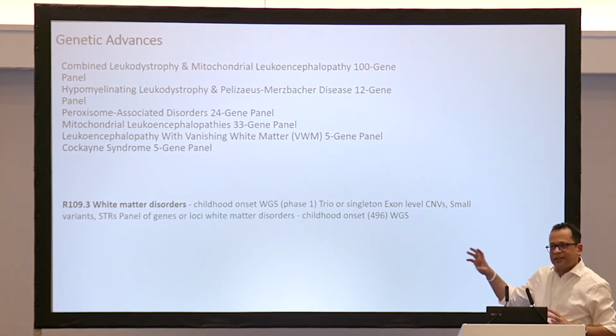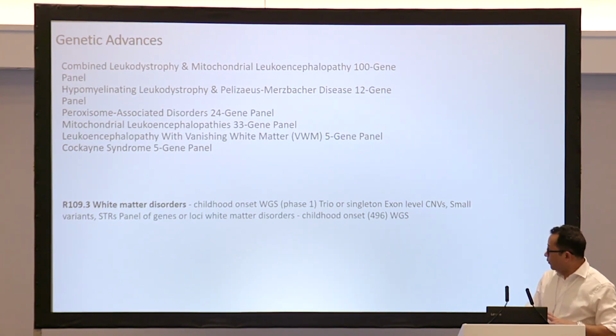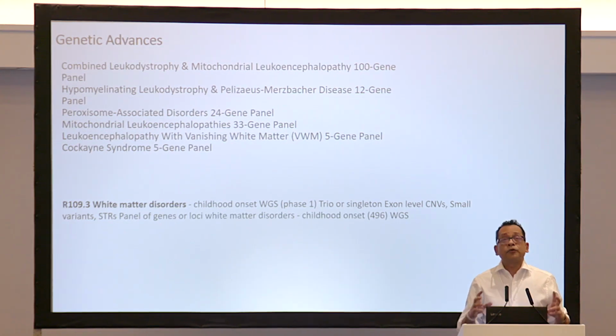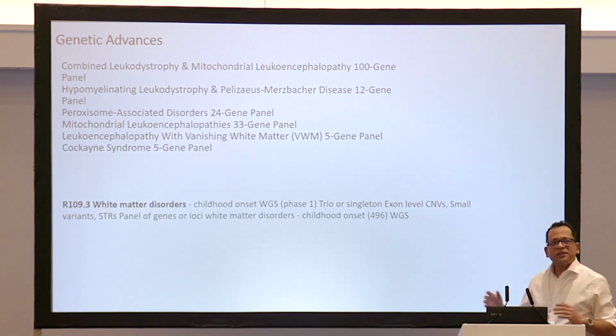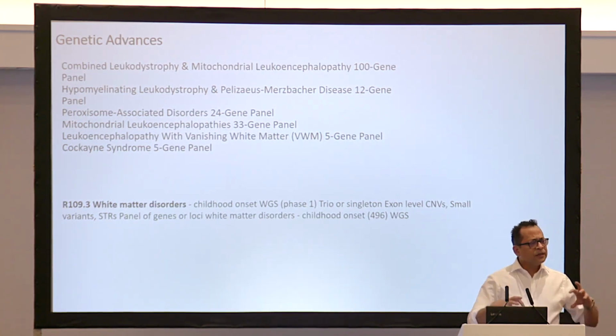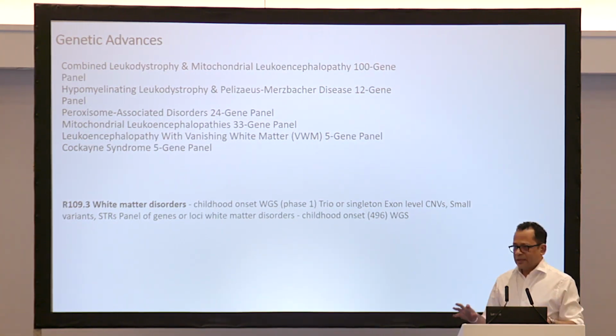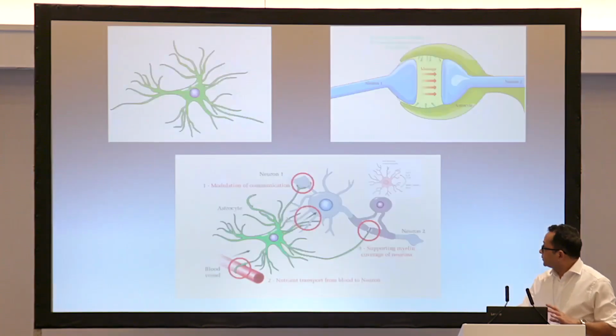Initially, there were selected gene panels done in selected centers. Now we have a wider gene panel, and most of them are genetic. There are heredofamilial inherited white matter diseases. So we are getting to know. Still, in our experience, around 50% of the patients remain undiagnosed. And we are getting to know about new genetic conditions, and I think that is going to expand further.